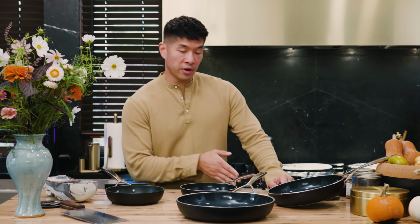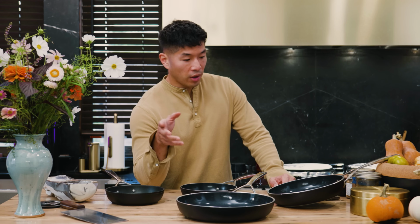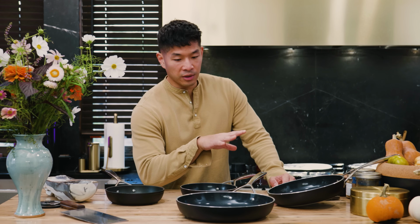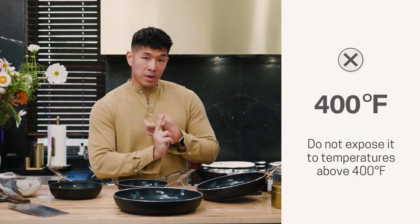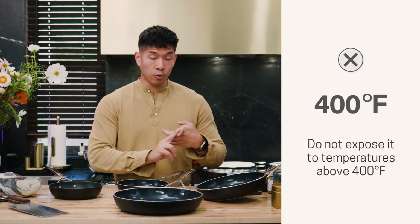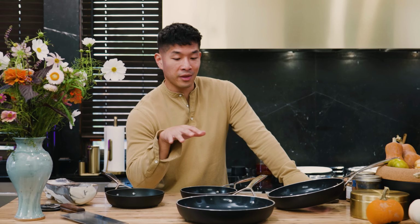I actually asked Demeyere to tell me what their best practices are in caring for these, and I imagine it is very similar to any other newer, higher quality ceramic pan that is on the market. They do not recommend exposing it to temperatures above 400 degrees Fahrenheit. That includes in the oven and on your burner. And burners get super hot, so that means not turning them above medium heat when you're cooking things on there.